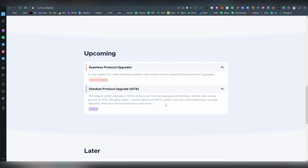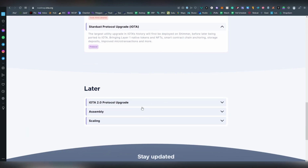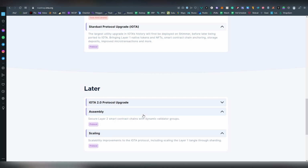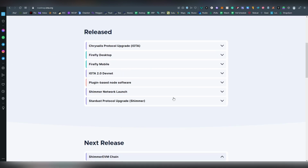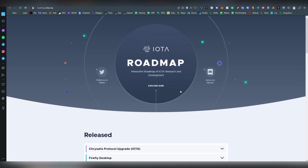Obviously, IOTA's whole supply has already been minted, so it cannot inflate more, which is pretty good for the price in my opinion. Not as good as if the asset were deflating, but it's also a very good thing that there's nothing new simply coming into the market and the supply. And there are a lot of other upgrades like scaling, Assembly, and the IOTA 2.0 upgrade. So I like the roadmap here. I like what they're doing, and the tokenomics for the most part are pretty solid.